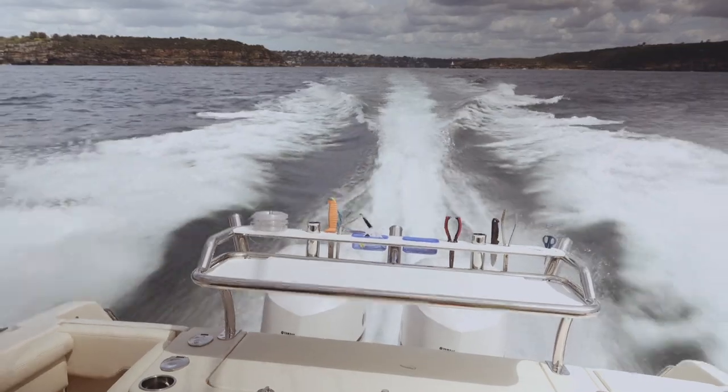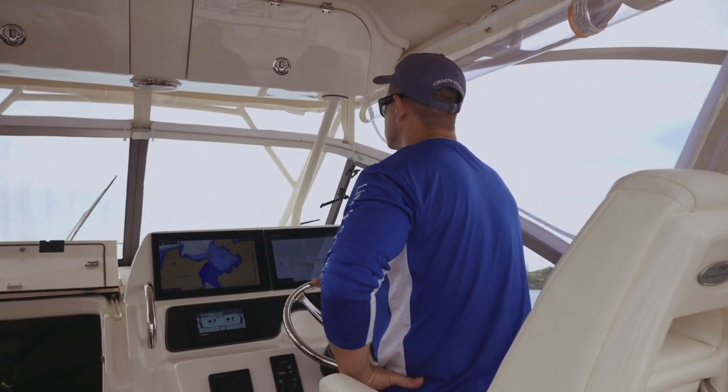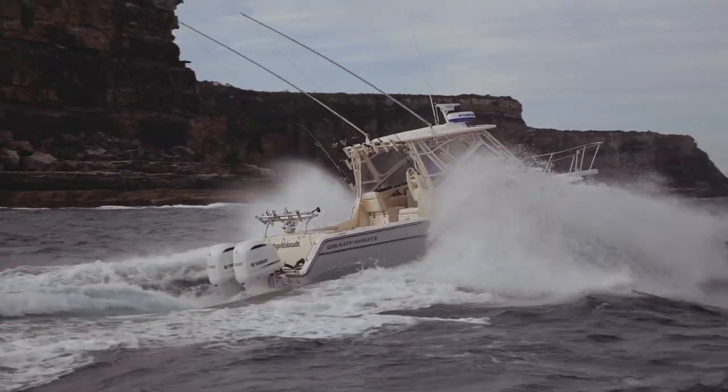She flies, she catches fish sometimes. I love it. She's a beautiful boat. Look, there's not much I can fault about it, to be honest. It's a really beautiful boat.